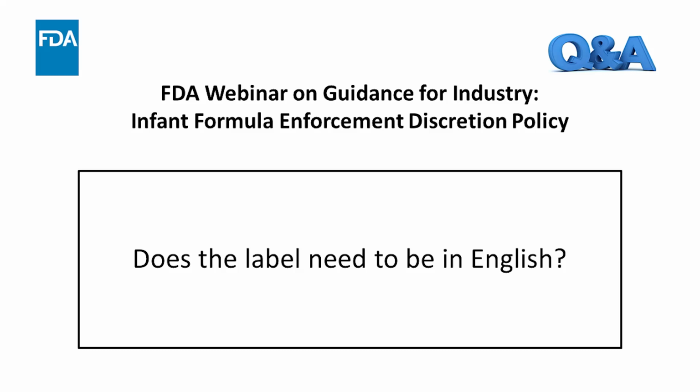We issued our first letter of enforcement discretion under the enforcement discretion policy guidance on May 24th, just 8 calendar days after publication of the guidance. So that can give a point of reference that it could be as quickly as that. But again, so much depends on the completeness and the quality of the request and the responsiveness of the requester should we come back with additional questions or needs for further information. One of the most frequently asked questions was, does the label need to be in English?